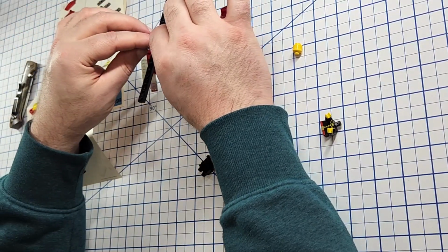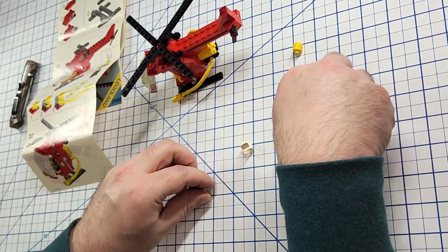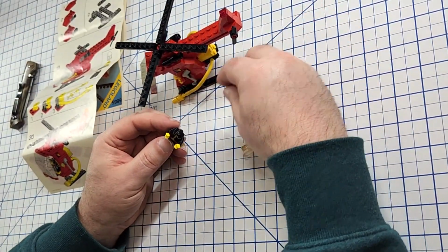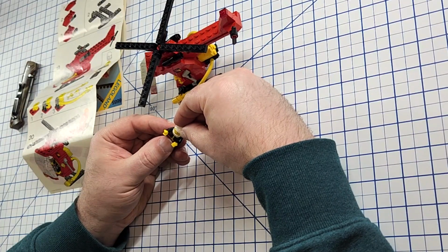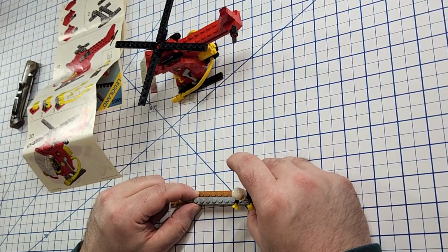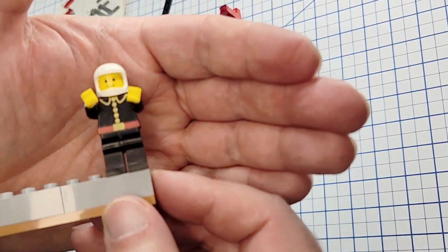Yeah, the clutch on some of these is not as good as on the others. We got that there. And as opposed to being one of the first steps, the way they are now, the last step, or toward the last step, is the minifigure. So let's get this where. Get a look at the minifigure.